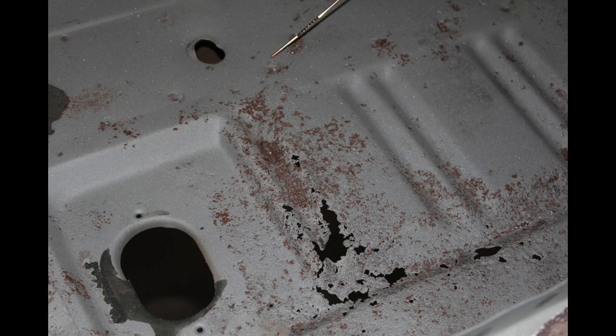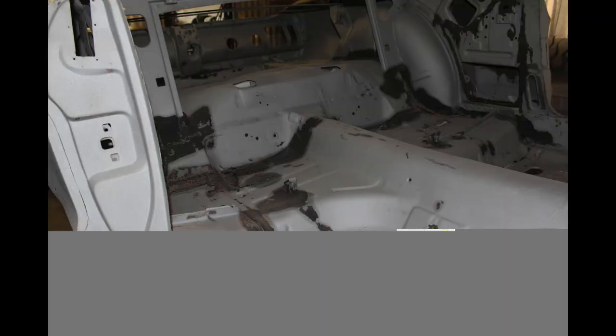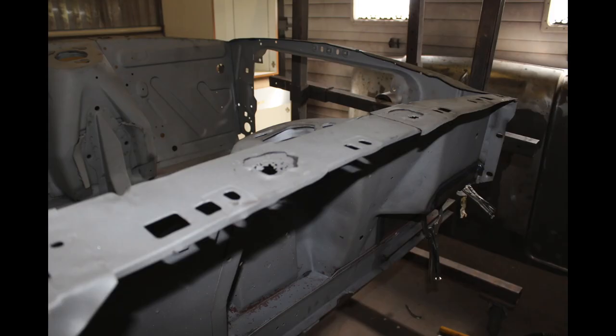And the lower fender, so the usual spots. It wasn't rotten though. No, not even close. I wouldn't have even started it if it was like that.